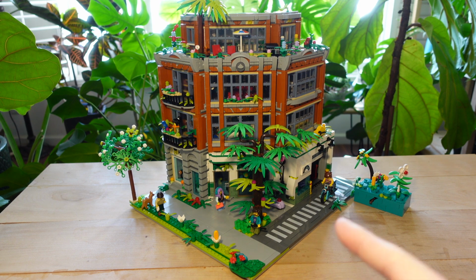Alright, let's break it down. First things first, I'll talk about the major changes that I've done to this building. I'll give a tour of the outside, and then last, I'll give a tour of all the interiors.